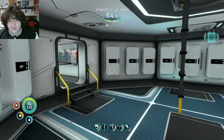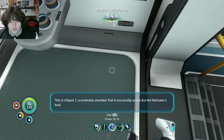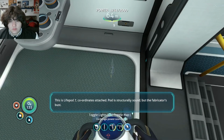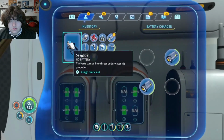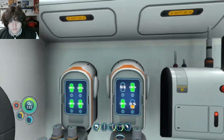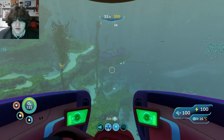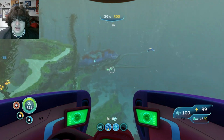We have a radio signal coming in. This is life pod 7. Coordinates attached. Pod is structurally sound, but the fabricator's bust. Requesting assistance. 7 out.